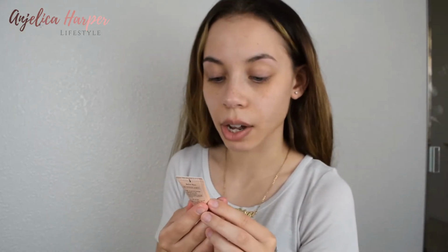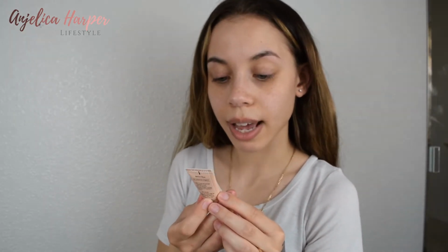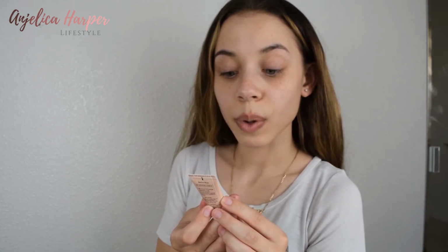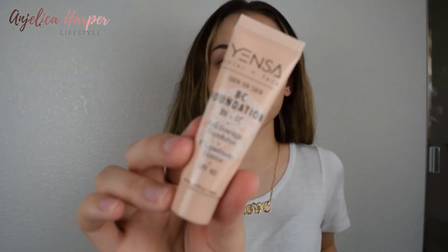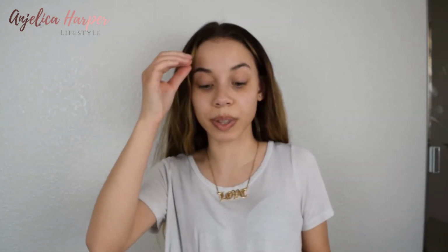Next item in the bag is Yensa Color and Face Skin on Skin BB Foundation. Okay, a little foundation. So it has BB and CC cream. Oh, it's a full coverage foundation. Y'all know I don't use full coverage that often, but I always have room for full coverage for when I be going out. Here's the foundation, Yensa. Okay, that's interesting. So it is a BBCC cream, but it is still a full coverage foundation with SPF. That is cool. So I can't wait to try that.